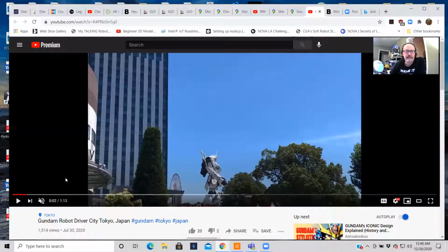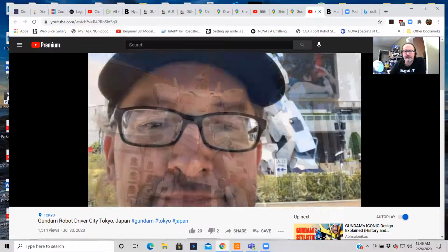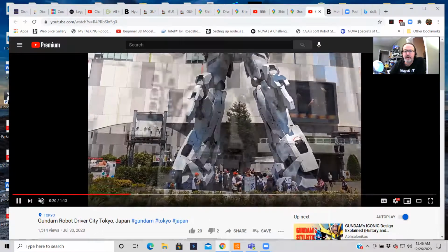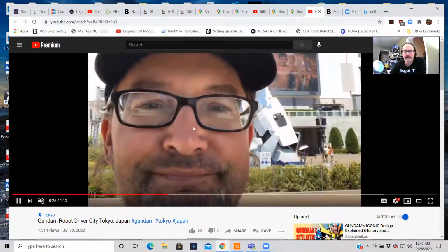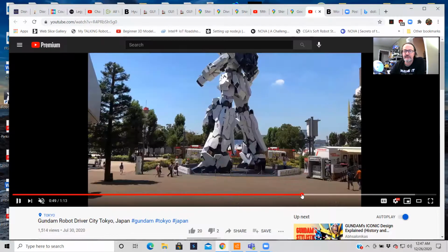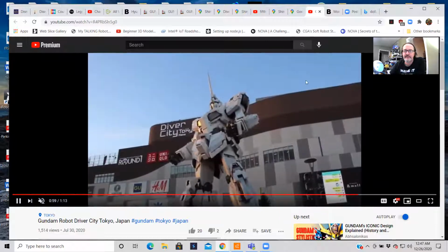Most people have seen this one. This is the statue at Diver City, Tokyo. That's me. The new Gundam is far cooler than this, but this is the one at Diver City that you can check out. That's why I like Shimbashi, because you've got direct connections to all kinds of places: Tokyo Disney, Diver City, and so on. This is also very cool to see at night.